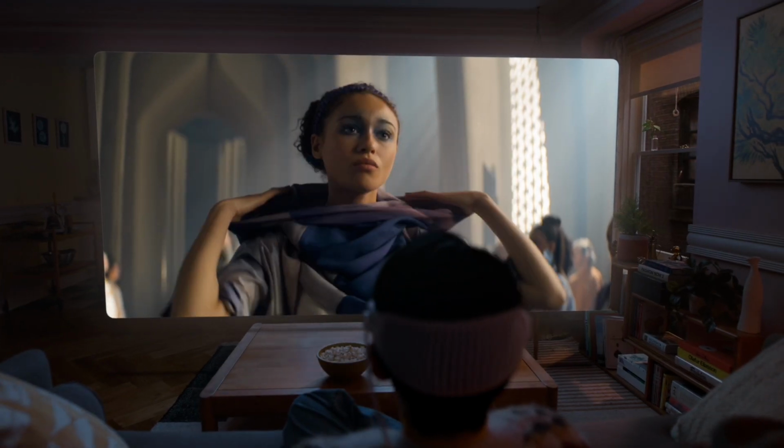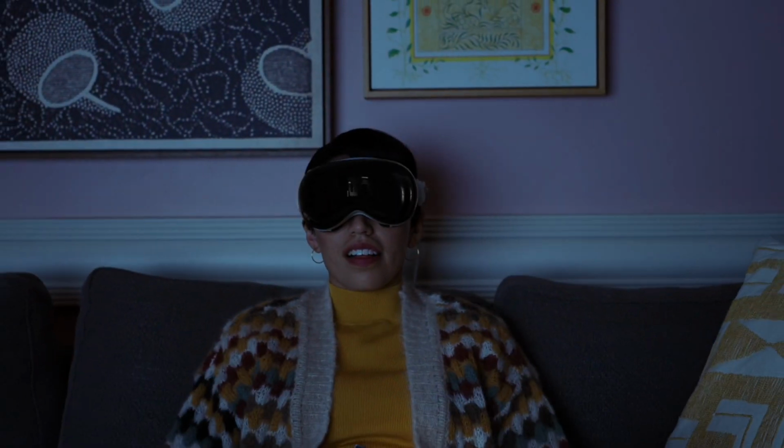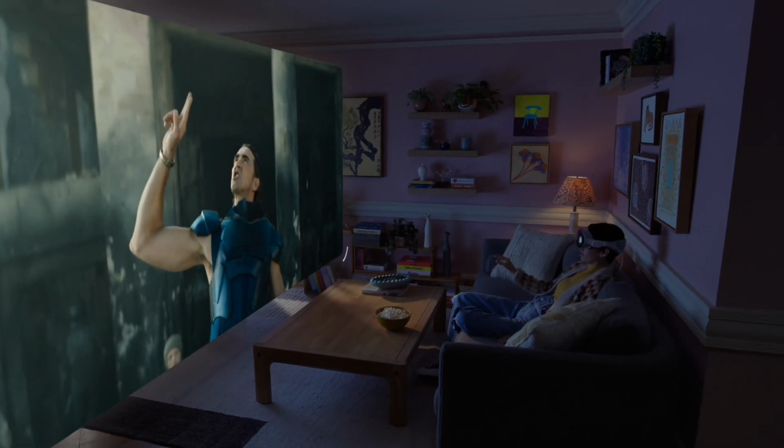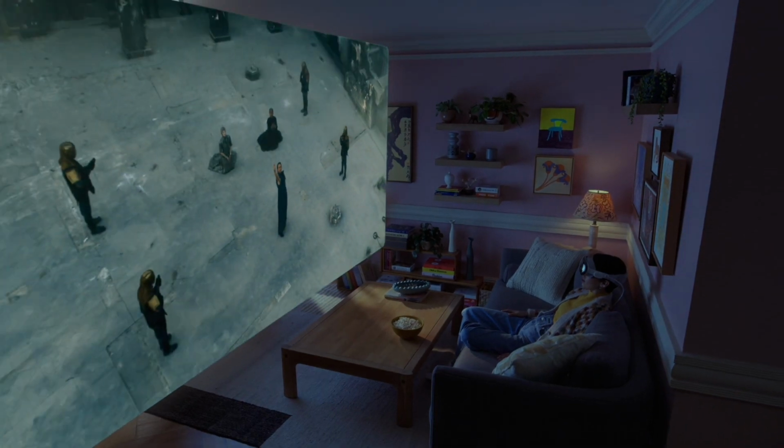Seeing animals right up close to you as if they are actually there. Being on a tightrope over mountains is insane, a little bit intimidating as someone who's a little bit afraid of heights. There's one shot where you're face to face with this person and it looks like they are right in front of you and you could touch them. It's insane the amount of detail that's in those videos and how much you're able to see the details with the Apple Vision Pro.